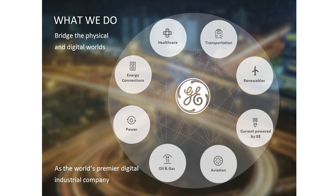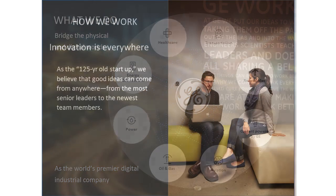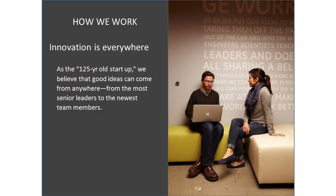Brilliant. So just moving on to how you work as a company, having a bit of an impression of the size of it. Yeah, a bit about how you work within that. Yes, it was, Sophia. Thank you.